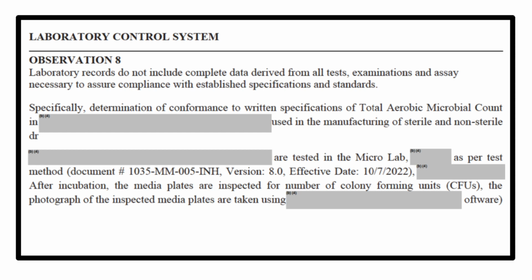Well, friends, auditors found that after sample incubation, media plates are inspected for the observed colony count. After that, a photograph of the observed colony count is taken by the software and thereafter the photo is transferred to the document server. And then finally, results are reported in the LIMS and paper worksheets. Now, auditors observed that entries in the LIMS software were not entered contemporaneously. Auditors have also mentioned the details of the timings in the Form 483, but here you can see the details are hidden.